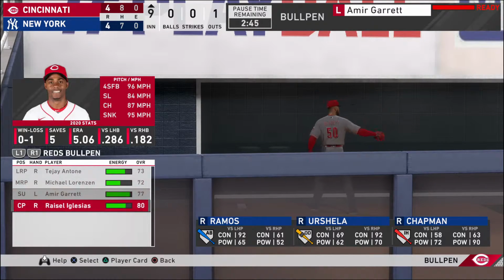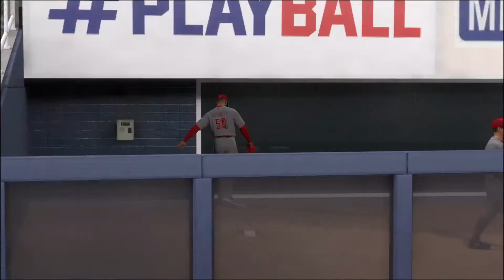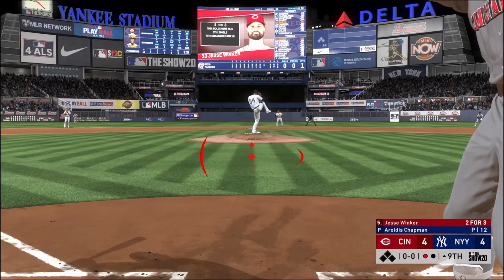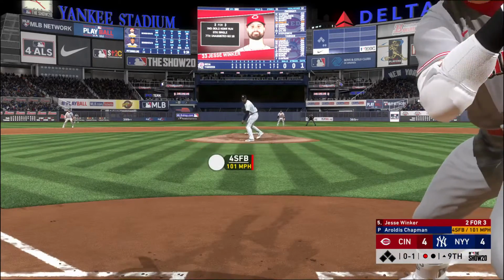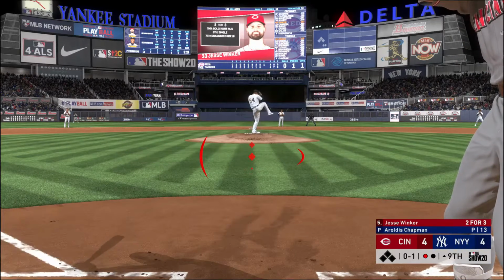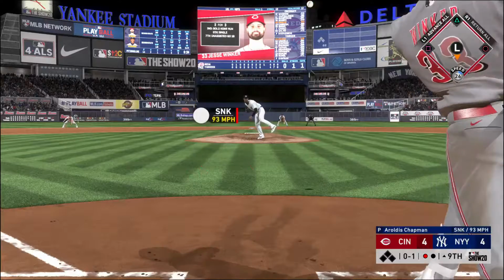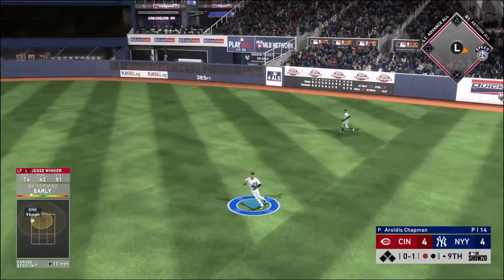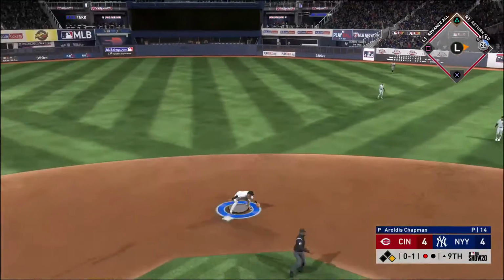The right fielder, number 33, Jesse Winker. Into the box, Jesse Winker, as he looks at a fastball that's in there for strike 1. So far, 2 for 3 in this one. Pulled toward right center field. On the move is Kiermaier. He can't get to it. This one's down.